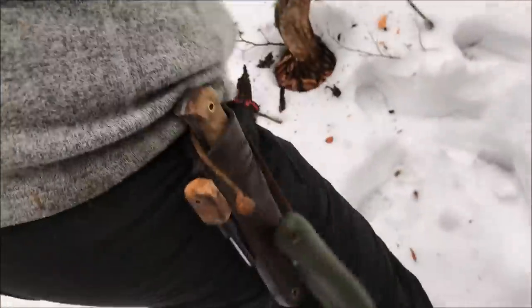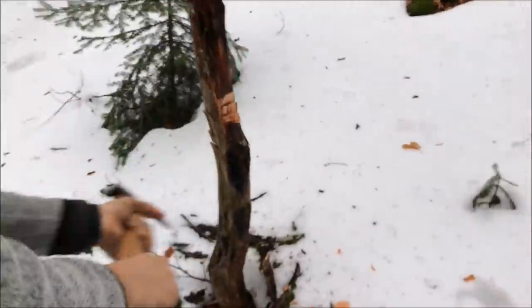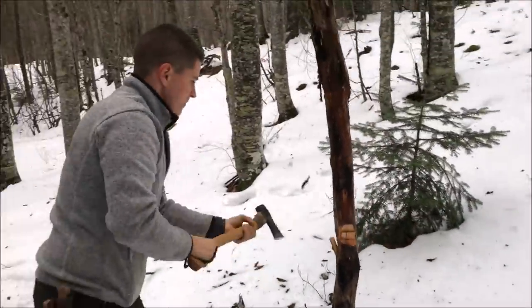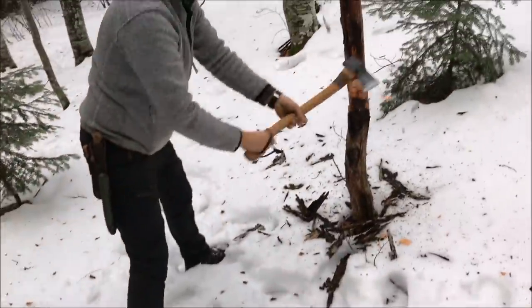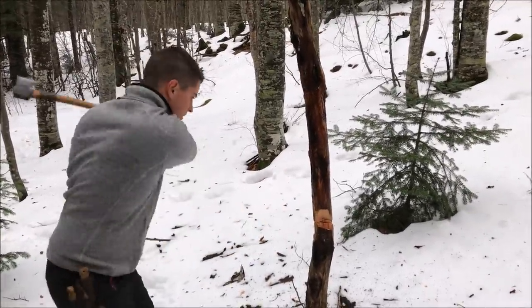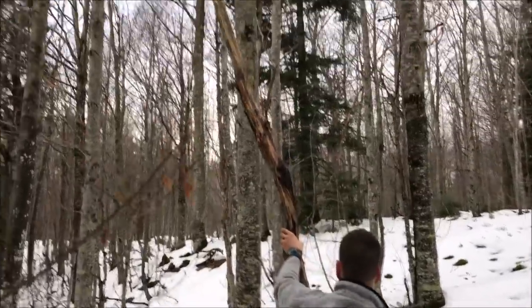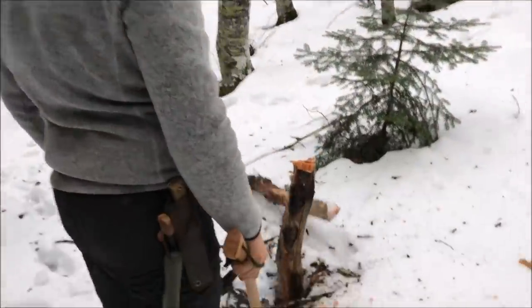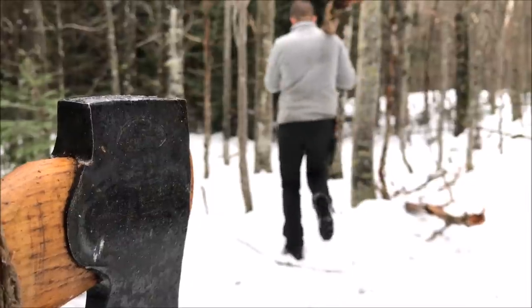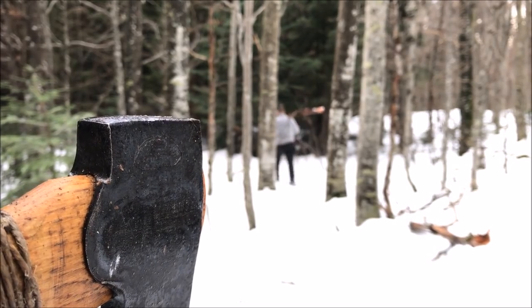Okay, let's get something to burn. That's standing. He has also a new knife, check it out. Hold on. Yeah. Also, we're making a lot of noise. Good to stay away from the bears. Timber. Good one. My turn.